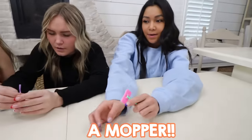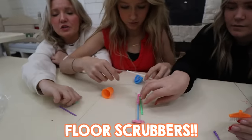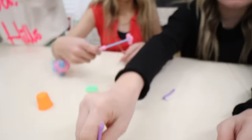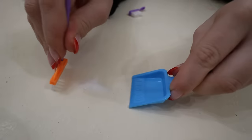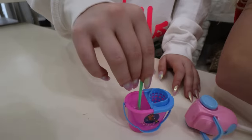A little mopper. Where's the bucket? Mopping bucket. The floor scrubbers. You dip it in the water and you're like... Oh, okay. All right. Maybe let me see the bucket. Okay, this is a job for the sweeper. Oh, this is actually a good broom. Wow. We have this quite nicely piled. Oh, wow. This actually works better than our broom too. All right, can you wring it out? Wring it out and then mop.